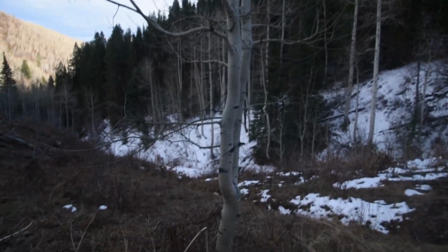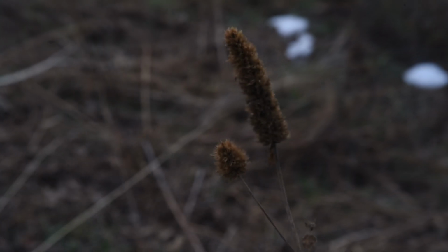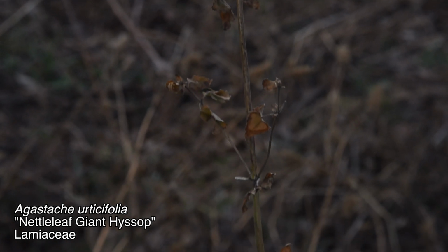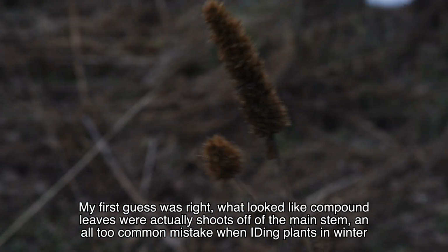I think this is... oh dear, I'm not sure what that is. I actually think it's Agastache urticifolia, or urticifolia. So I made a mistake in my last video about Wasatch plants, but regardless, I can't be sure. Actually, take it back, those leaves are not right. Frick, what is it?